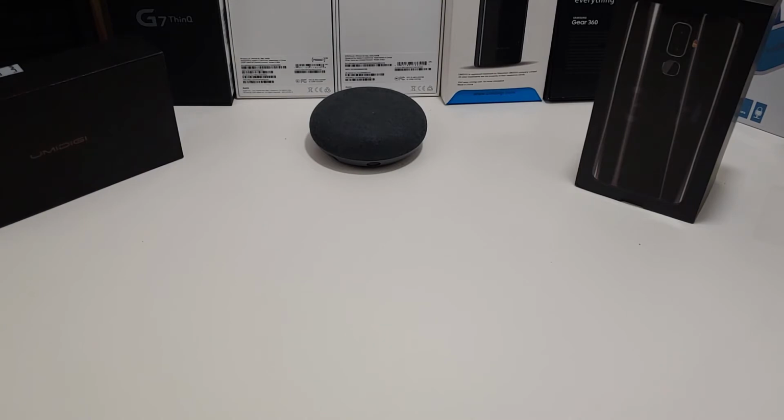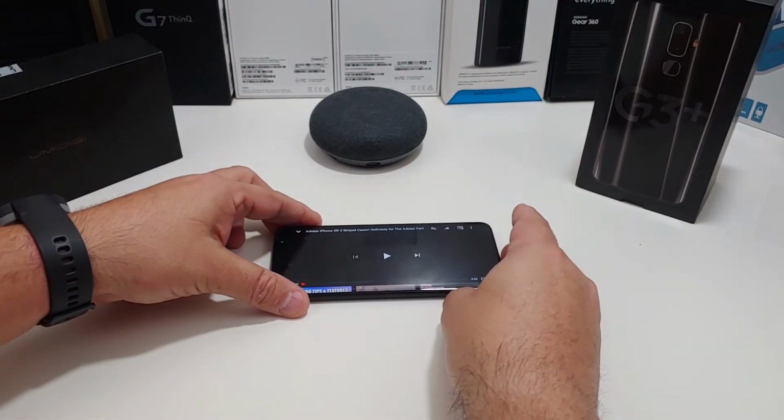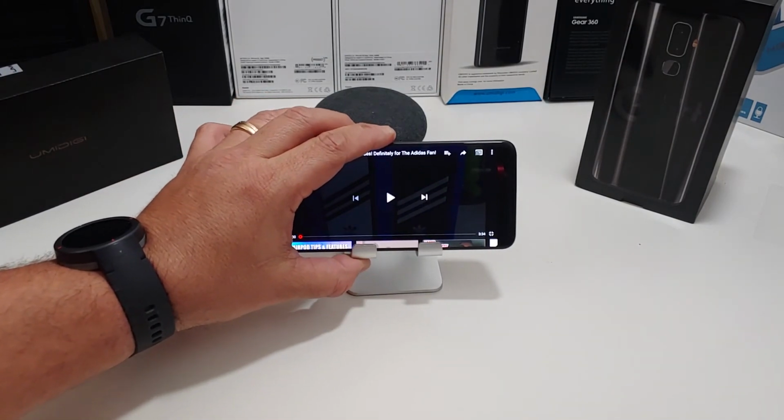But let me get this going. And I'm going to do the G3 Plus first. Y'all let me know what y'all think about it.